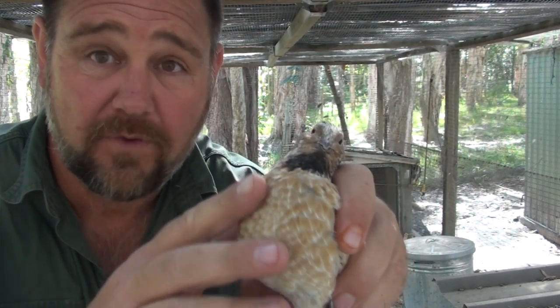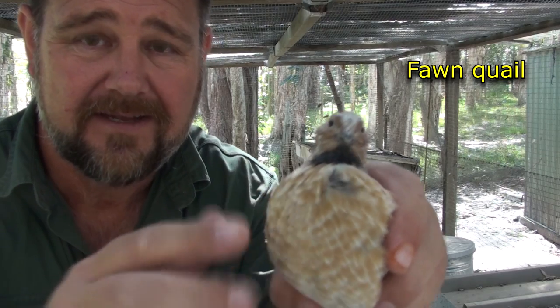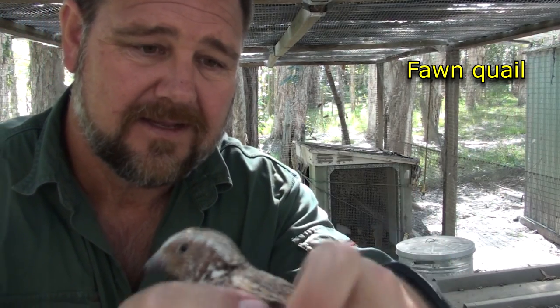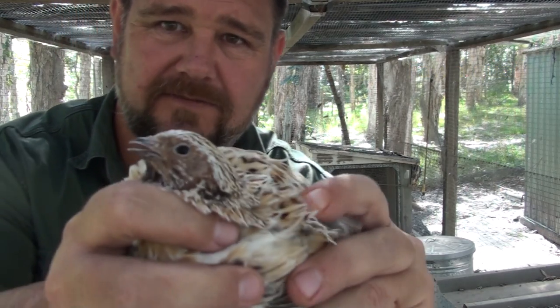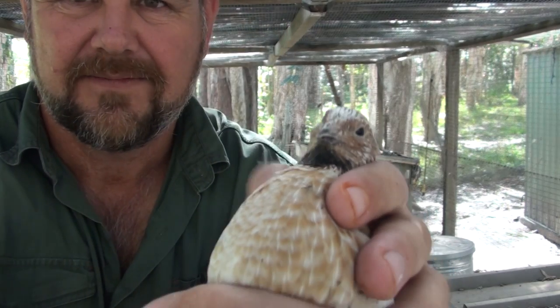This one here's a fawn. This is a male. You can see a beautiful dark collar there, but you've got the fawny colour, the brown. Same on the wings. This one's quite feisty. Very handsome looking male.